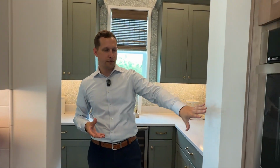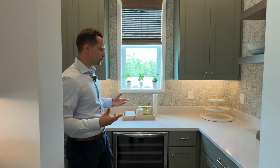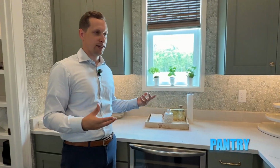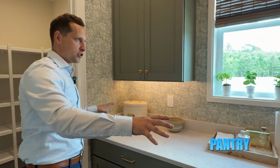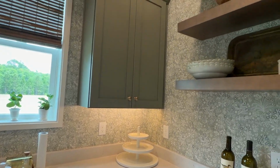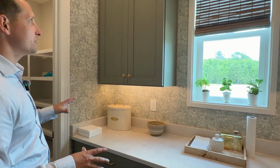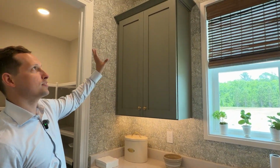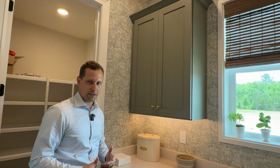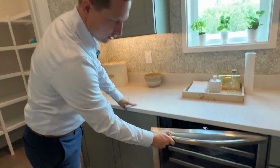In addition, we have our double oven right here. And then it takes us into our pantry. And this is a very oversized pantry the way it's designed. So in this pantry, we have our first half of the pantry, where we have quartz countertops, a different kind of quartz than what the island was, with a little bit more pattern to it. The cabinets in this case don't go up to the ceiling, but they're the same cabinets as what we have in the kitchen. We even have a little wine cooler here. So if you're someone who likes to have wine, you could definitely put that in there as well.